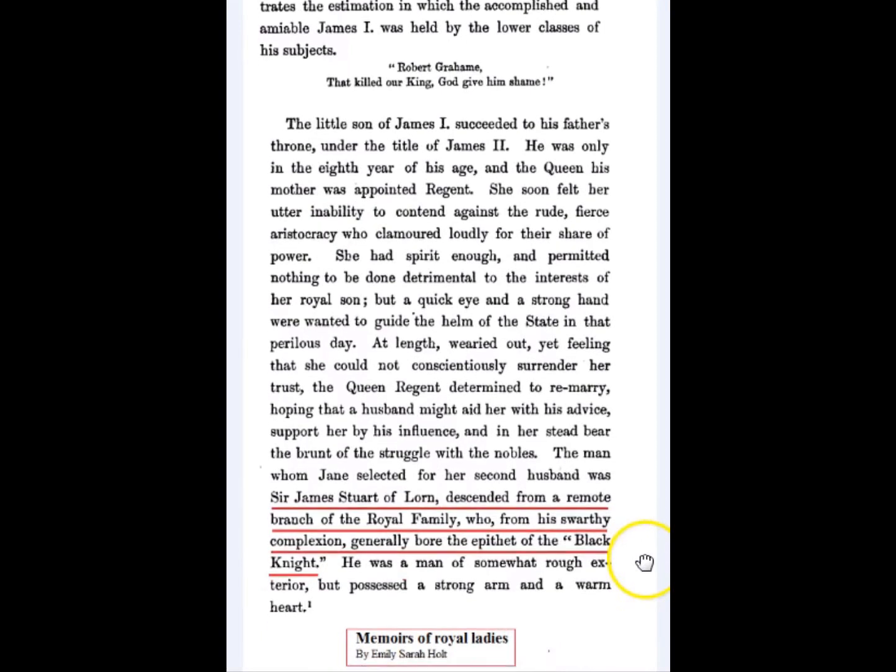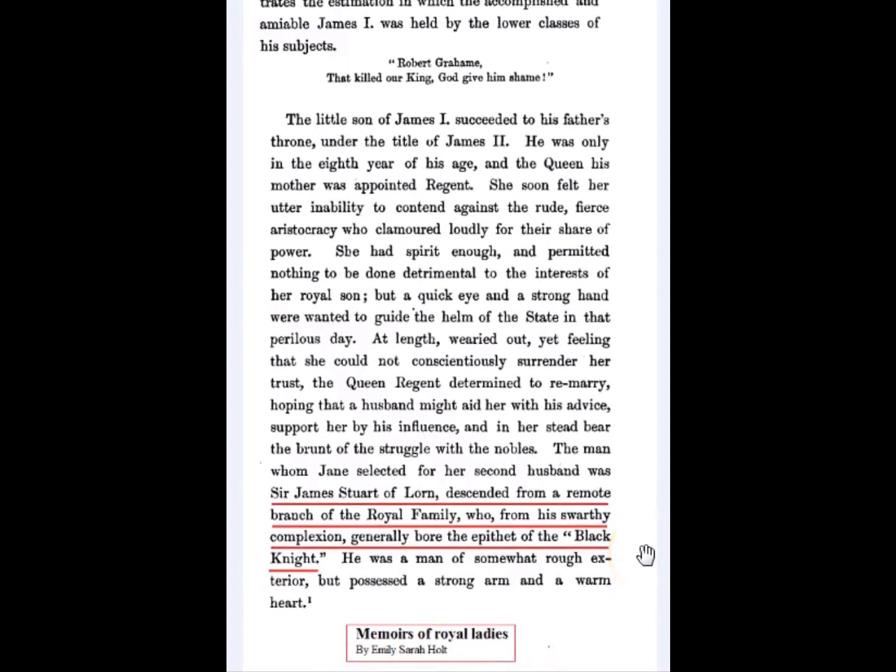So he's a good guy. So, in summary, we're finding out that not only was King James I a black man, of course, we're also learning that King James II, his son, was a black man, of course. We're also learning that when the queen consort of James I remarried, guess what? She kept it within the family. She married another black man.